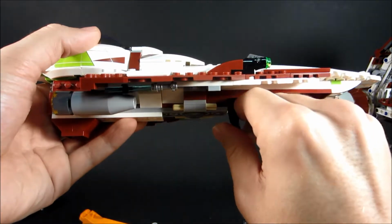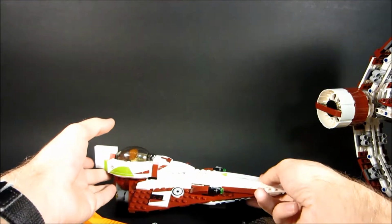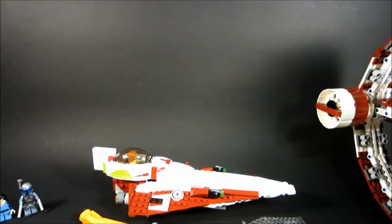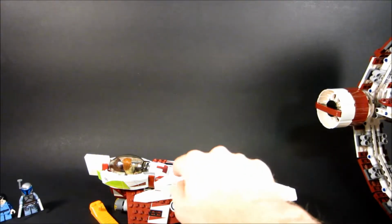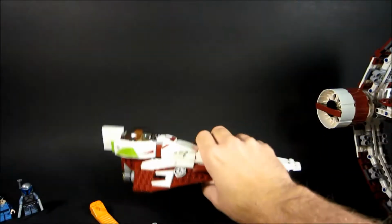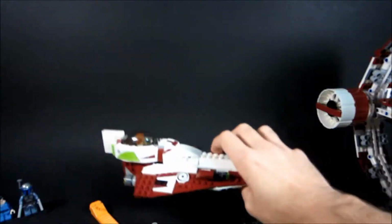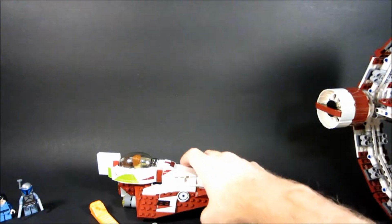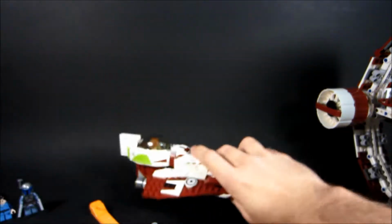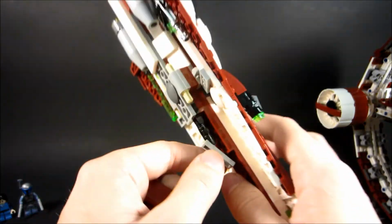Technically, you're supposed to do that. I always like doing that because it looks better, in my opinion. But this thing can't stand on its own because you've added this giant chunk right here. Like, that's not necessary. We can do this. And really, if it was just a plate right there, it'd balance better.